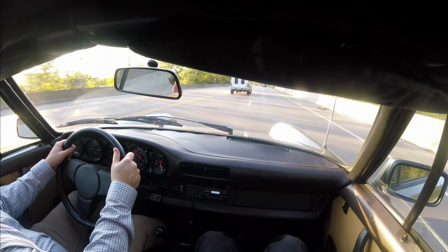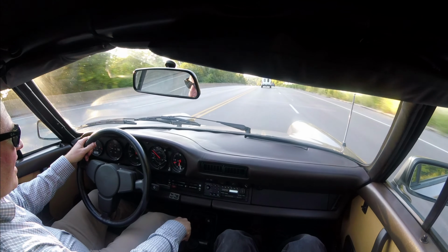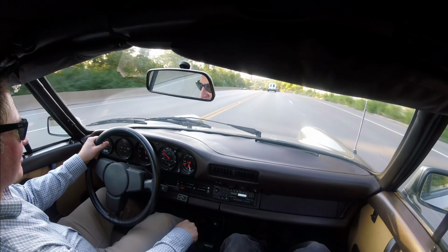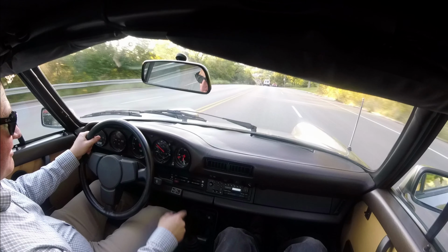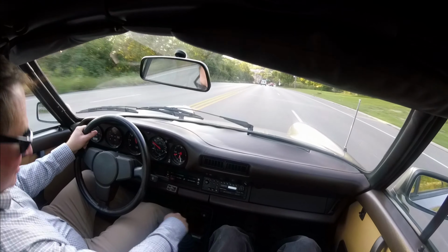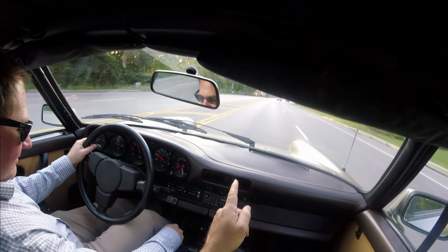So I was driving a 4S a couple years ago. We test drove one, and I came out of that corner so fast I had to pull off here because I scared myself so bad. Yeah, here left, so.